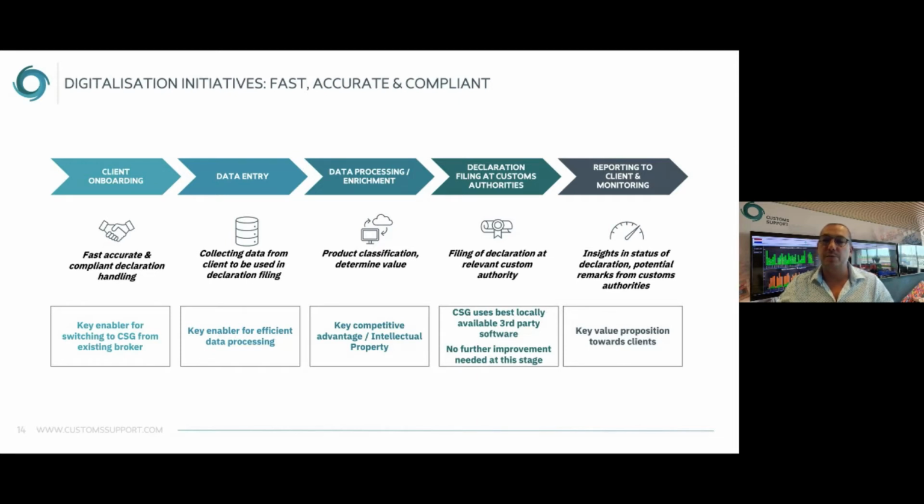And the last pillar is, of course, very important: transparency to our customers, reporting. We use lots of tools via Power BI, as you can see in the background as well, where customers can see what we are doing, how we are doing it, but also whether all the documents are cleared properly by customs to avoid any penalty afterwards.